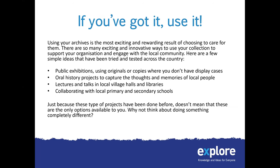If you've got it though, and it's in-house, use it. There is no point in having an archive collection of whatever size in-house if you're not going to utilize it. And this is not necessarily all about writing a history of your club for the About Us page of your website, although I'm not going to lie, that is useful. Using your archives is the most exciting and rewarding result of choosing to care for them yourself.